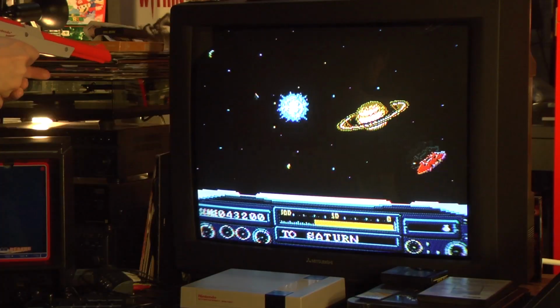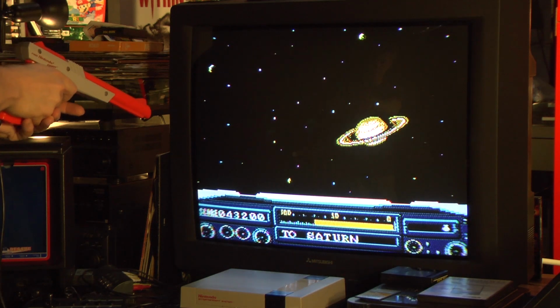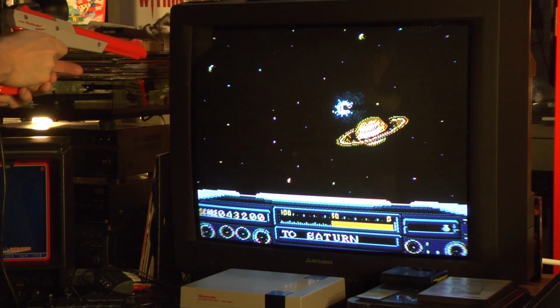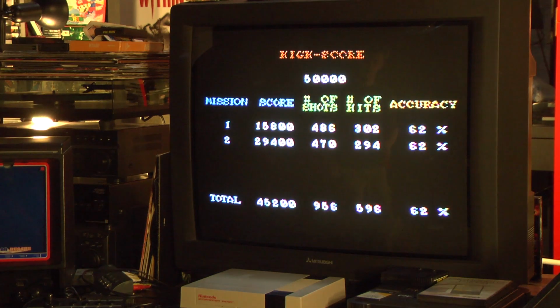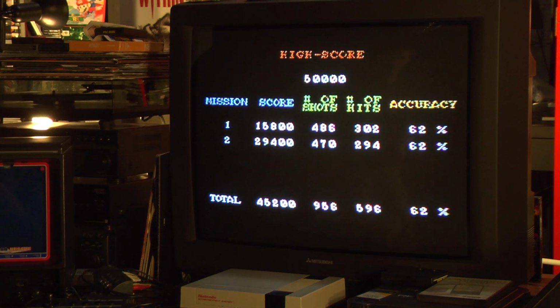Hey, if you want the real NES experience and you're gonna play with the Zapper and the Advantage, you want the real NES. Performance-wise, it's great. It's the NES. I think most of you watching have played it before. It's good. There's really no question. Of course, that also depends on what game you're playing.